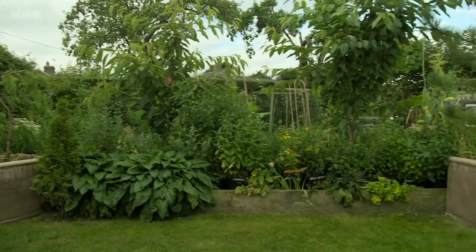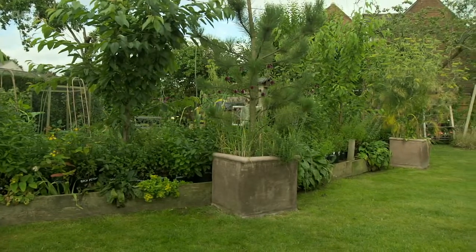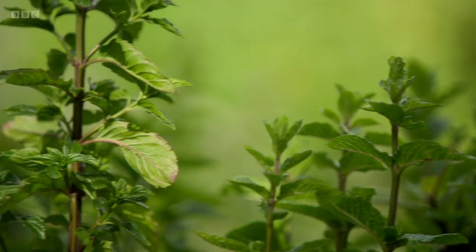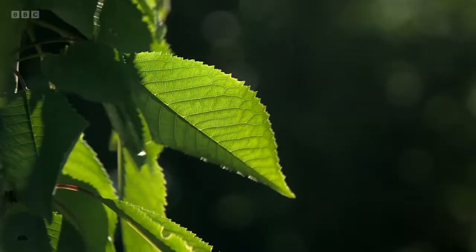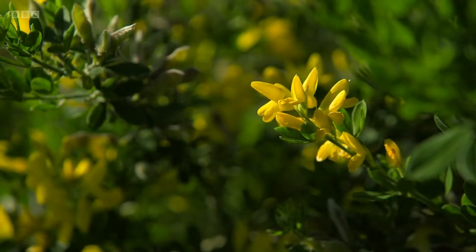And so I started collecting mint. Within a year, I'd got maybe 10 or 12. Another year later, I'd maybe got 50. Some years later, I've now got 187 types of mint growing here in the garden. After about 2 years, I applied to become a national plant collection with Plant Heritage, and I was successful. So I'm now one of 3 in the country.